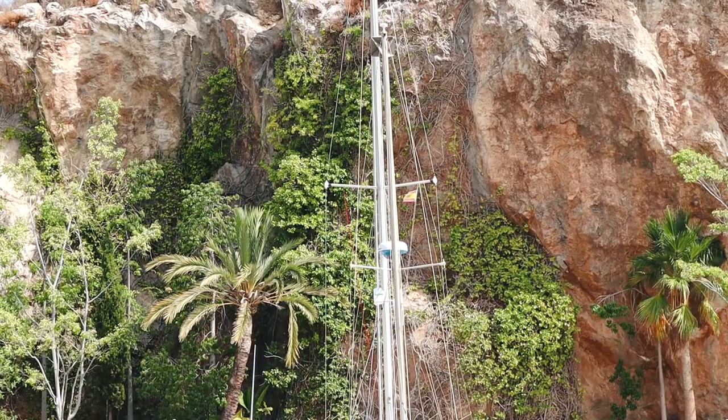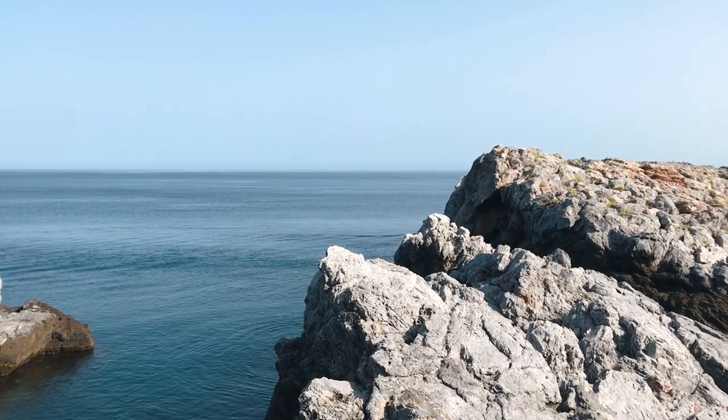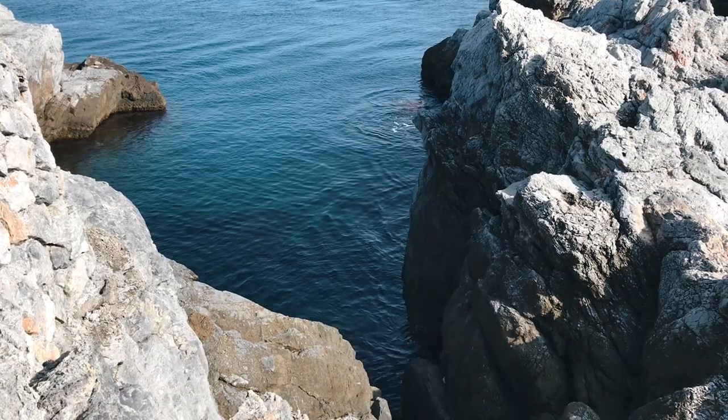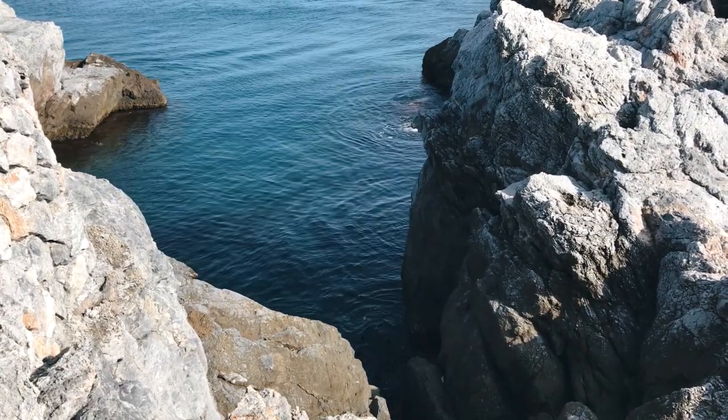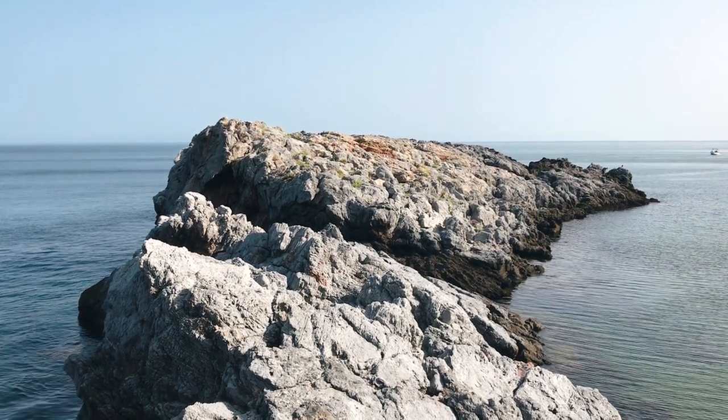The marina turned out to be the most beautiful port we have ever been to. It was very quiet, well protected, and the impressive landscape with crystal clear water surrounding the marina made our short visit very enjoyable.